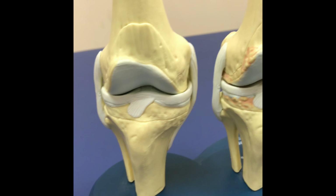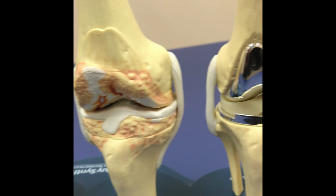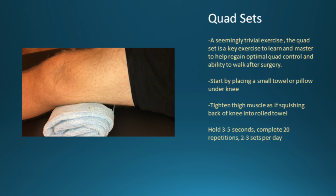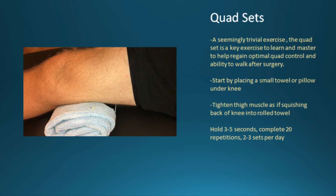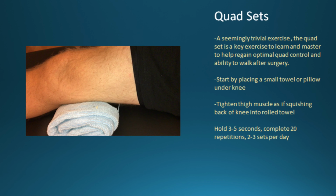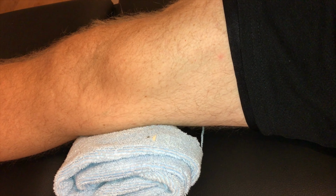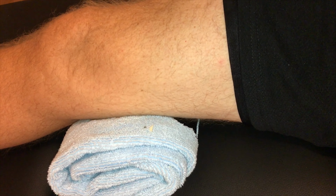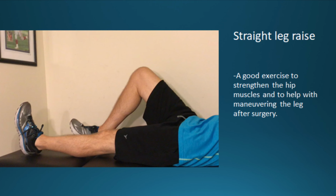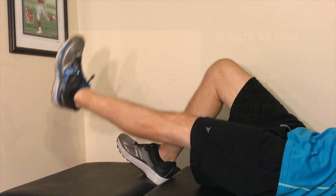Getting the knee replaced is one piece of the puzzle. It's essential to complete exercise provided to you by your therapist after surgery. It also is very helpful to complete some of the exercises beforehand. Some of these include: quad sets are a great exercise to strengthen the thigh muscle. Place a towel or small pillow behind your knee and tighten the thigh muscle, squishing down into the towel or pillow. The straight leg raise is another great exercise to help strengthen the muscles of the hip and the thigh.